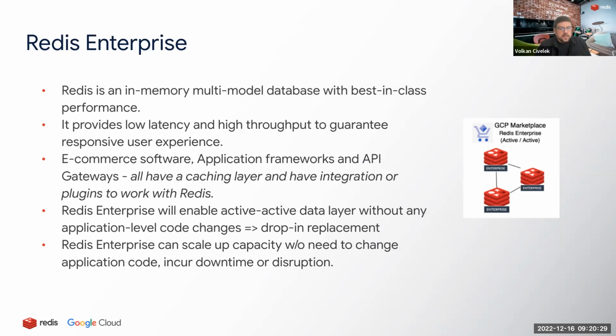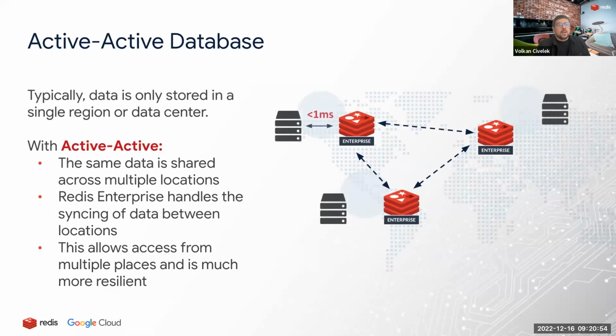And while you're on Redis Enterprise, enabling active-active bumps the availability to 5 nines. This is simply the top-notch availability standard in the industry. With Redis Enterprise, scaling or maintaining the cluster is also super easy and requires no downtime or disruption of the service. Speaking of active-active, typically, data resides in a single cloud region or data center. With active-active, the same data is shared across multiple Google regions or geographical locations. Redis Enterprise handles the syncing of data between them automatically. This feature allows local read and write latency. While making the data layer resilient, it also keeps it synced in the event of any disaster.